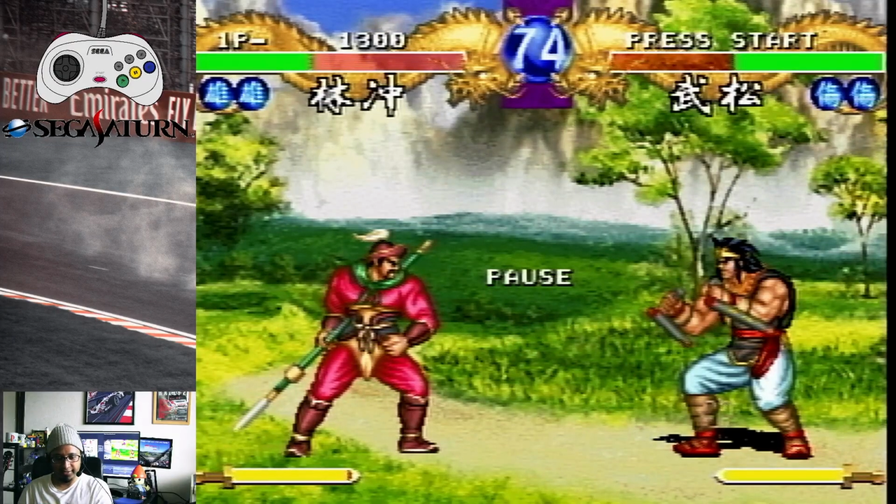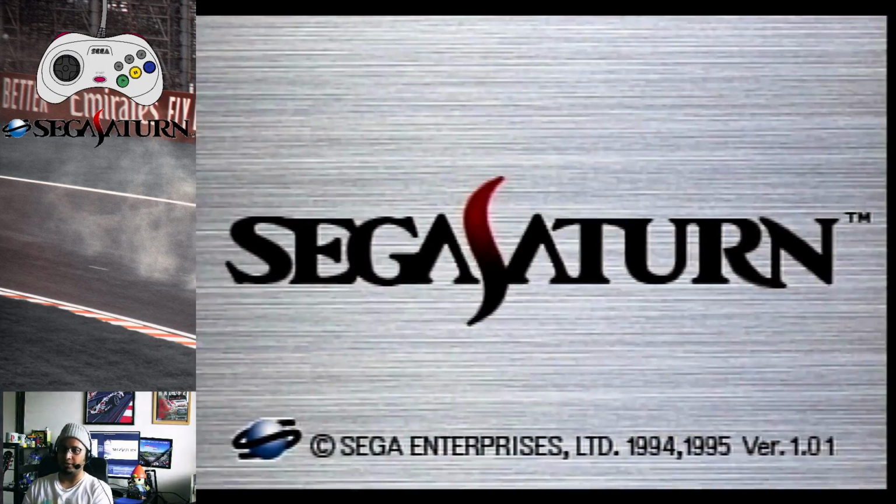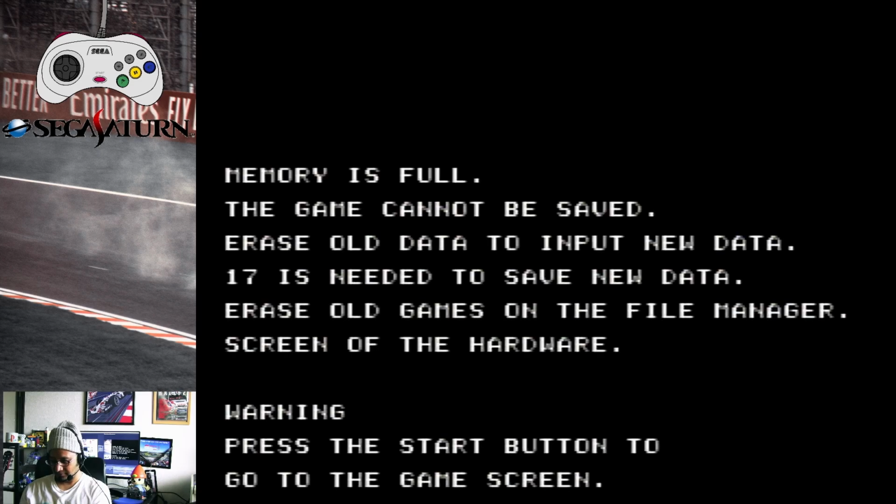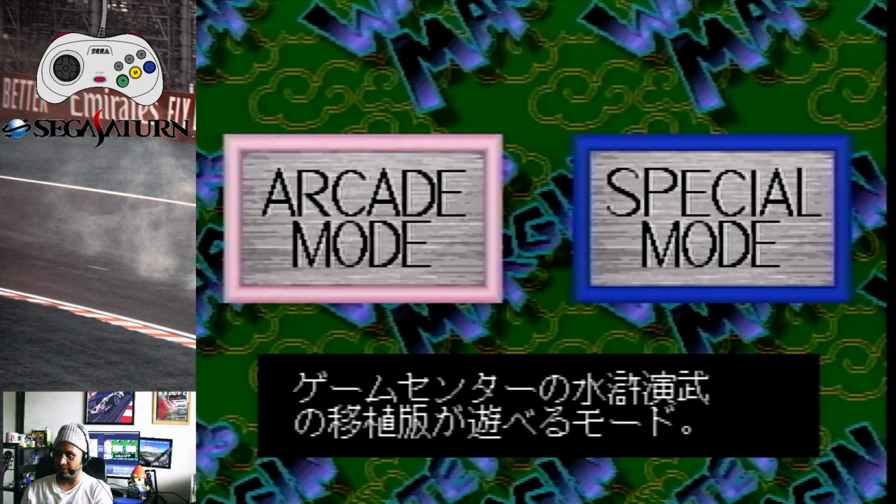No, I don't see this. This I've seen. I'm gonna try one more time. Yes, this is how you went back to the main menu in the past. We got 1 minute. Okay. Yeah, that was the message. It's like you don't have enough memory card space or memory space.